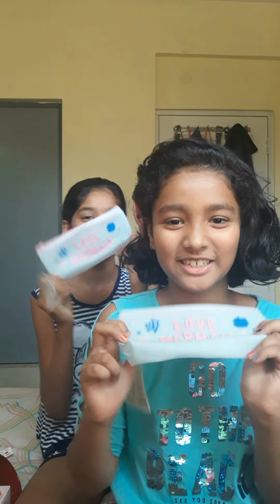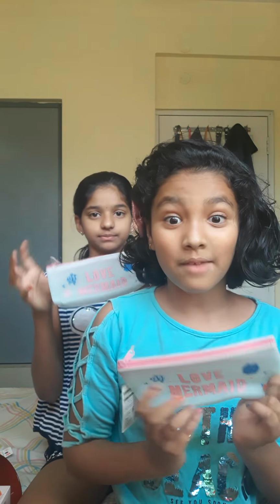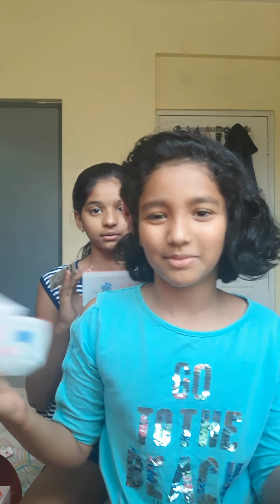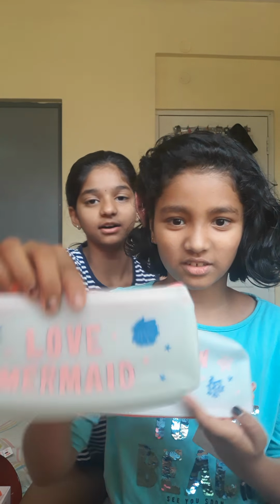Eyeshadow. There's two eyeshadows. Ouch! It's so cute actually. And what is written? Look, love mermaid. For you it will be upside down, but what can we do? This love mermaid. Okay, we'll show it like this also. You can read that.